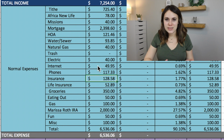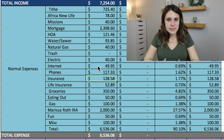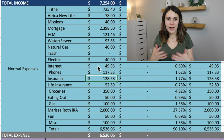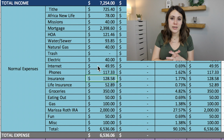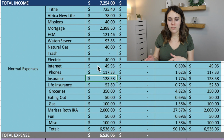Then we have insurance. Car insurance should be $128.58 for this month. We have our car insurance through USAA, and we heard that they are going to be reimbursing people a portion of their insurance policies because of the pandemic and no one's out driving. They are passing along those savings back to the customer. I don't know when that's supposed to come up, but I'm just going to budget the full $128.58 for now, and we'll see what happens with getting that little reimbursement from them.